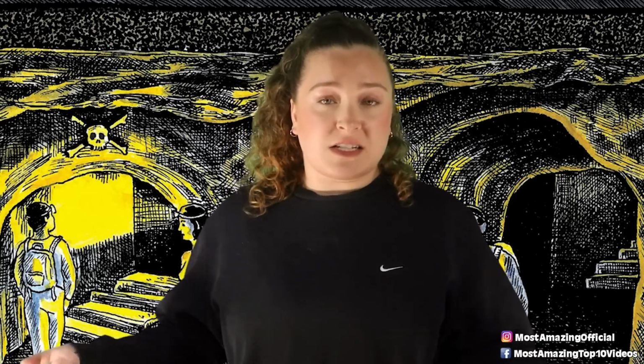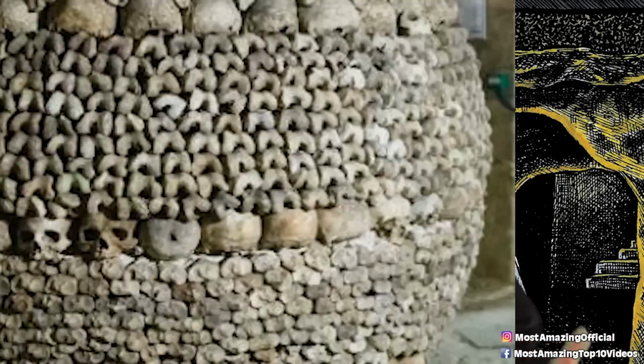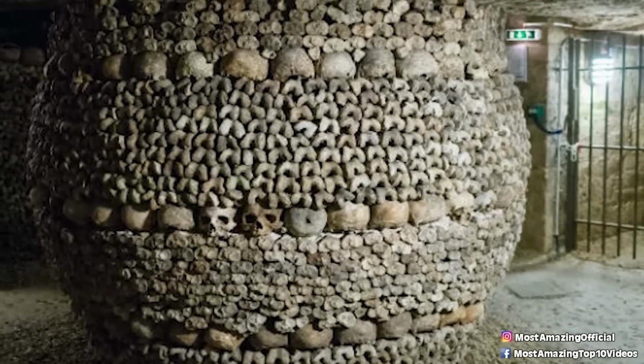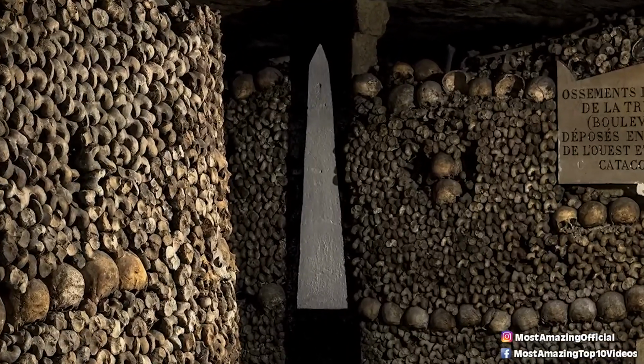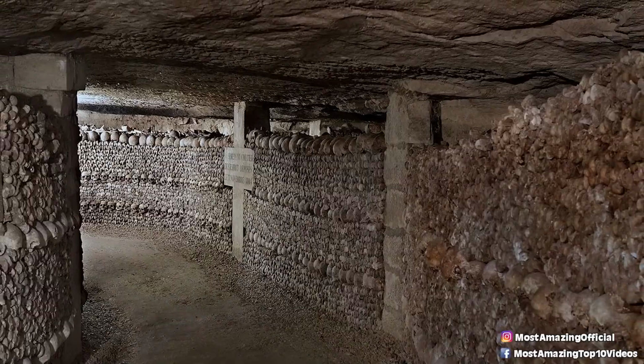To be honest, this place, after being built, was mostly forgotten, but during the 19th century it became a novelty place for concerts and private events, which is certainly macabre. After some renovations and construction, they became open to the public in 1874, and they have been the source of much mystery ever since. These catacombs are expansive, with most of them being blocked off to the public, which begs the question, why?